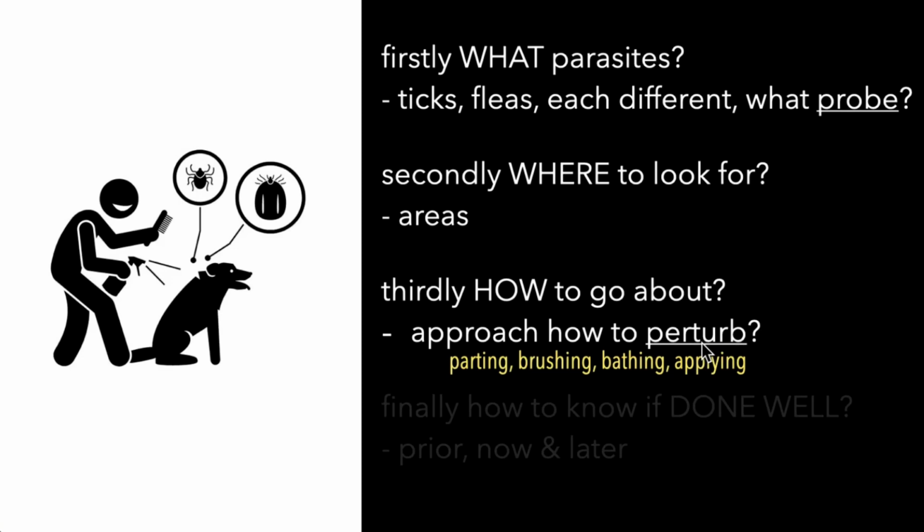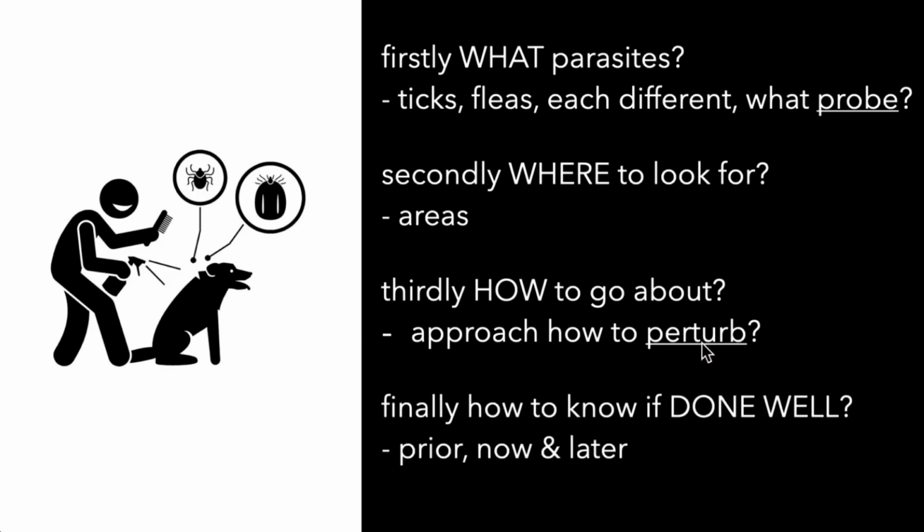One way, as we talked about, is if I use a brush as a probe, I will brush it by parting the skin. Or maybe I will part it and then use the tweezer, or I would give it a bath, or I would apply a medicine. So all these are actions. Probes are the means and perturbation is the action. And what we really want to know at the end is, how do I know if it's done well?